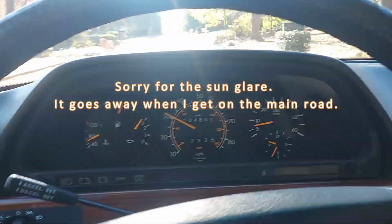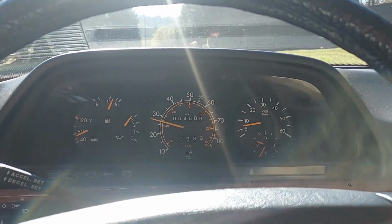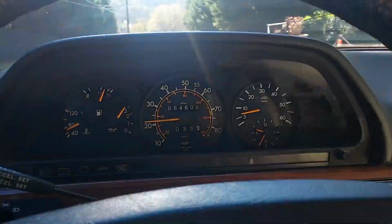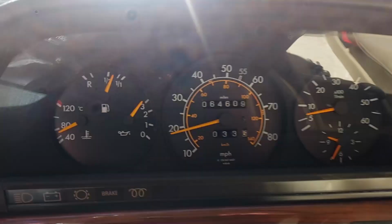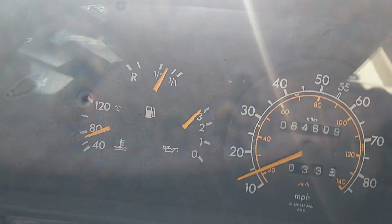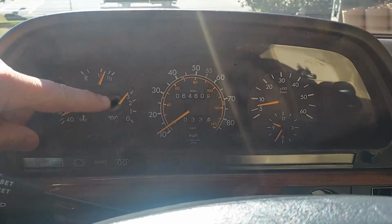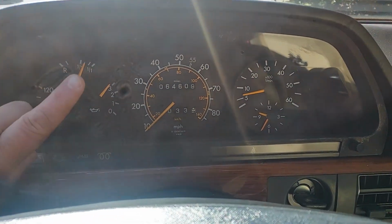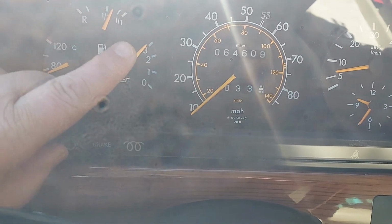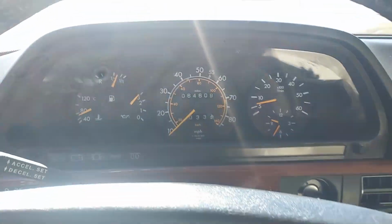So we're just coming up to engine temperature, got great oil pressure. On the early 300 SDs, I think it's 81 and 82, the thing you'll notice is that the oil pressure gauge goes a little higher than 3. And that's because in like 1983, they actually put a little plastic peg there that stops the needle from going higher. But on the early models, that little peg isn't there. So just a little fun fact on the 126.